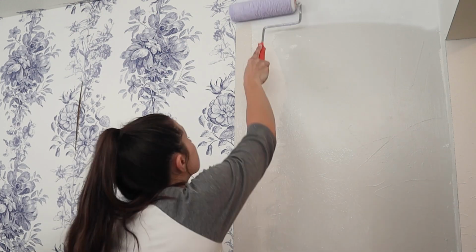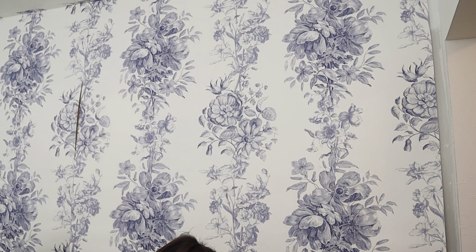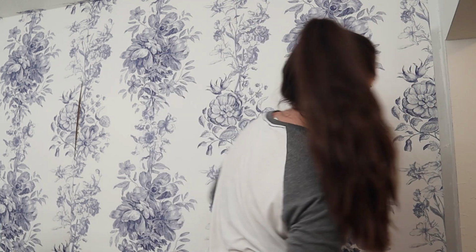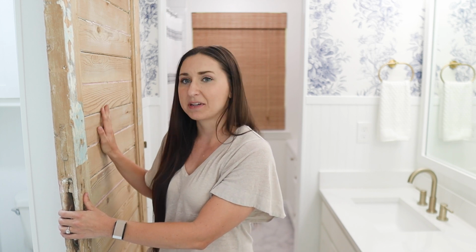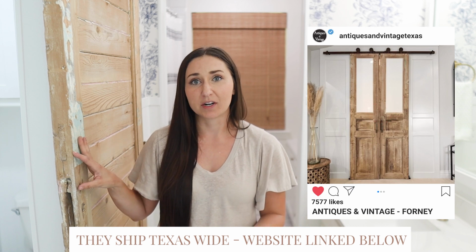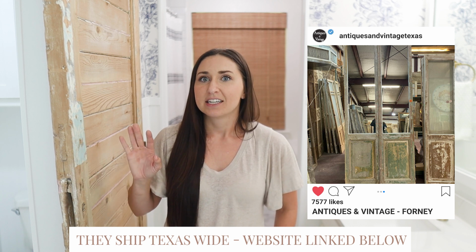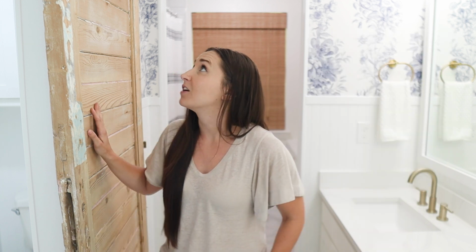So I'm not super concerned about it, but I did apply a lot of glue, and I think it's gonna hold up great. I also, leaning into the look that I was inspired by with Stephanie, wanted to add some wood accents in here and some character. So I got this barn door at Vintage and Antiques, Texas. They're an antique place in Forney, and y'all, they have so many doors, so amazing. I mean, even if you don't have a need, just going to look around, it's amazing. So I found this door.